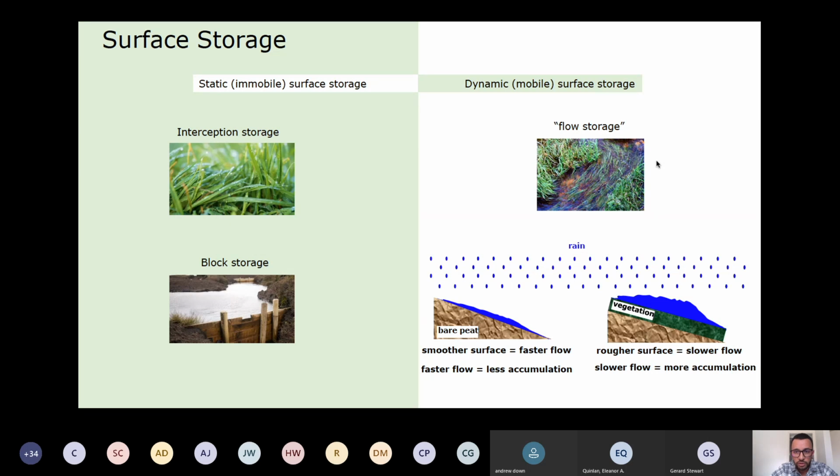The second category of surface storage is mobile or dynamic surface storage, or flow storage. The way we conceptualize this is that during each storm, there's some water that takes some time to be delivered to the outlet. It's controlled basically by the velocity of overland flow, in a way that if the flow moves slower, there's more accumulation of water on the surface, so the dynamic surface storage will increase. And if the surface is smoother, like on bare peat areas, then there's less time for flow to accumulate, so this dynamic surface storage will be reduced. That's how we think vegetation, for example, or even gully blocking, is increasing the dynamic surface storage.